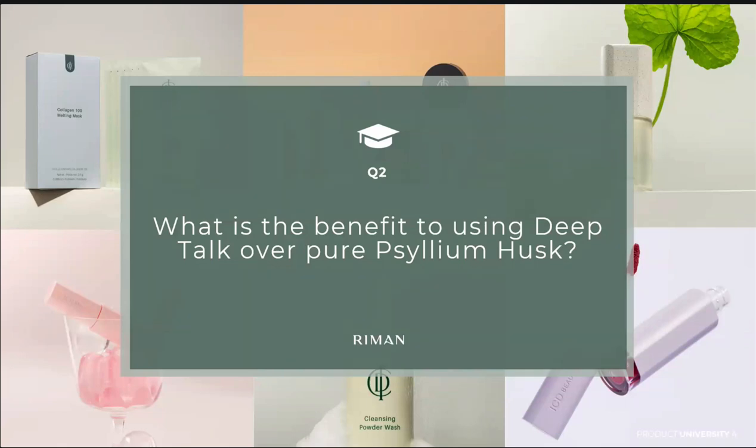But there are multiple reasons why we recommend taking Deep Talk. It's not only because of the product's positioning and how we've perceived it as a supplement to your skin health, but it's the other ingredients in the formulation. We always talk about the psyllium, we also mention the zinc, but there are so many other ingredients in Deep Talk's formulation that are beneficial to the human body.